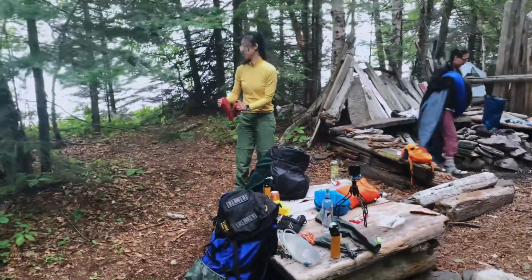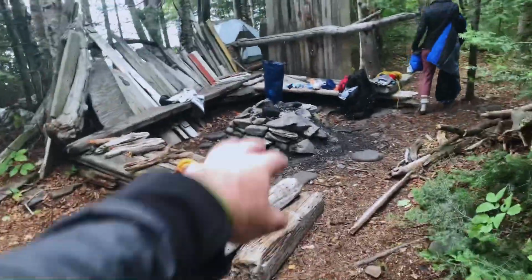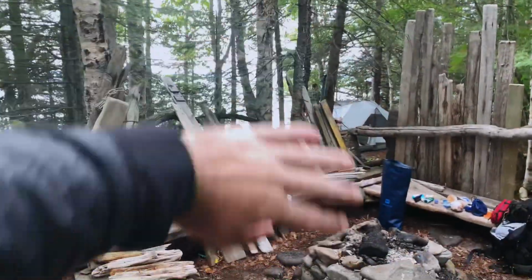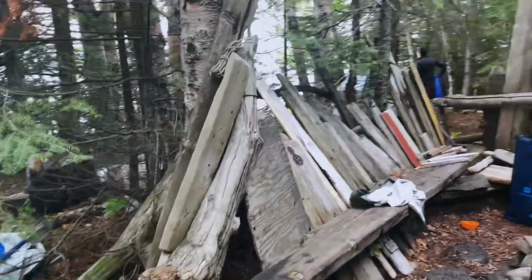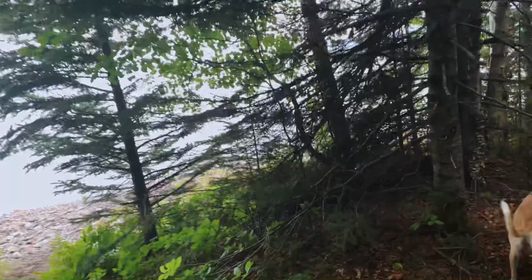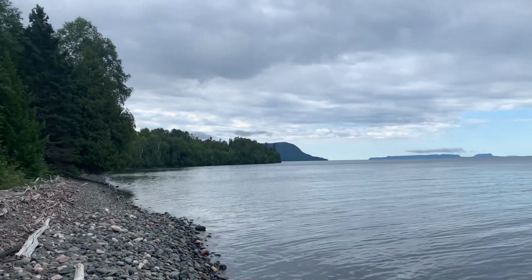There they go. But this campsite was amazing. There are tables set up here, a great fire pit, and a lean-to where you could lean back and relax. Lots of firewood was already set out. You can tell they built this probably a long time ago and no one uses it. But the real view, the real kicker, that is the head of the sleeping giant.